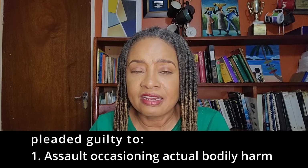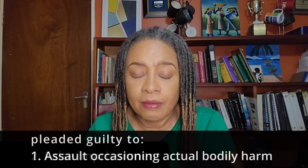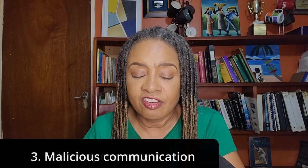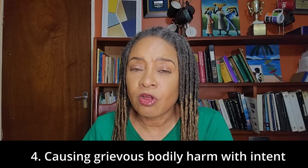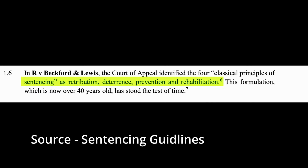Now, he had pleaded guilty to assault occasioning, meaning causing, actual bodily harm, false imprisonment, malicious communication, and 4 counts of causing grievous bodily harm. That's really serious harm. And I'm going to explain, as I said, the sentencing. First of all, there are 4 main aims to sentencing: retribution for what was done, deterrence, trying to deter other people from doing the same thing, preventing it from happening, as well as rehabilitation.